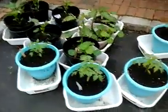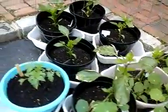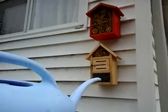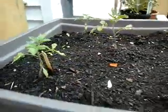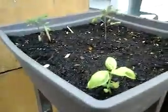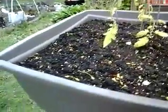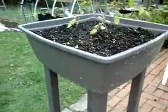Here I have some cherry tomatoes in the blue pots, peppers and nasturtium in the black pots. Those are the little mason bee houses. Over here I have sweetie tomatoes. I think they're going to be little tiny ones. Some basil. This is a cherry tomato plant I just stuck in here. And I put flower seeds around it, so there'll be some flowers blooming.